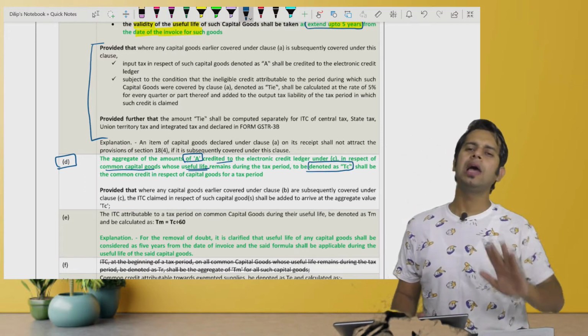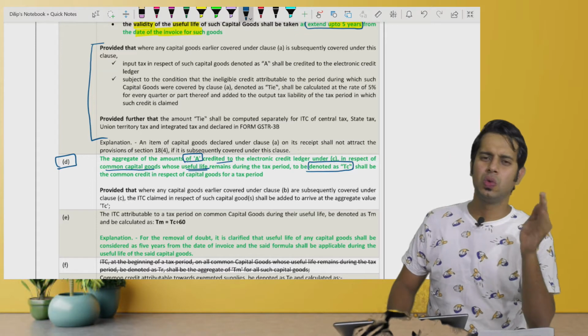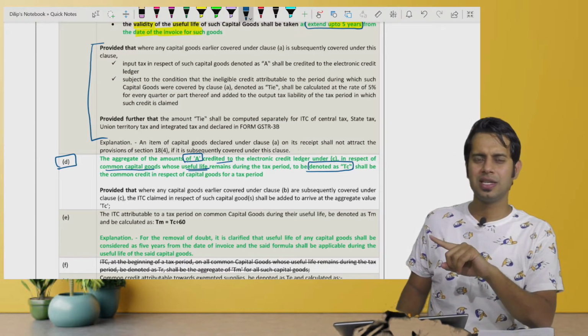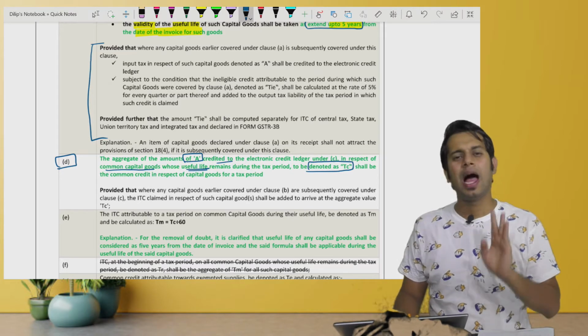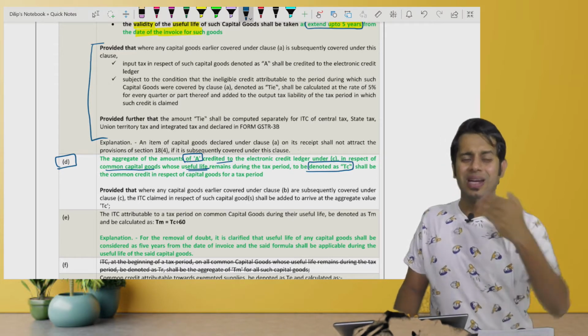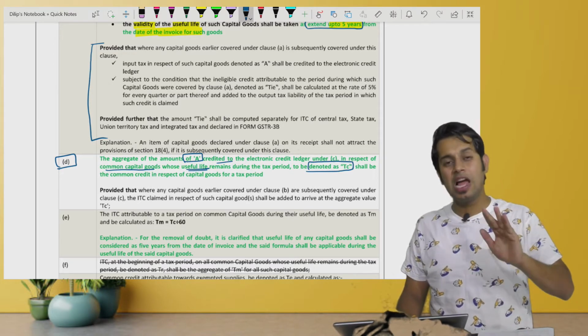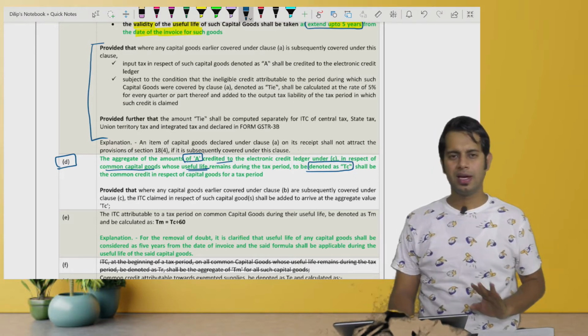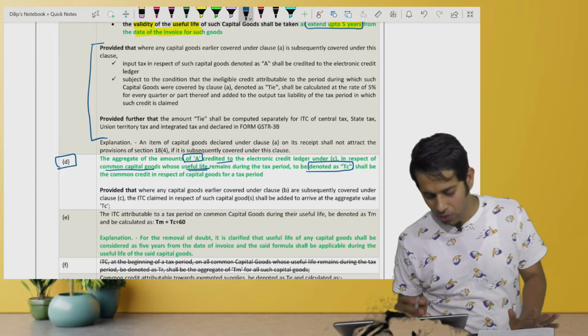Meaning, if you have any capital goods which you purchased 2 years back, and 5 years is the life, that means it is still there. If I have purchased a capital good today, the life is still there. If I have purchased some capital goods 7 years back, life is not there. Why? Only 5 years life is given in GST. So what is this telling?